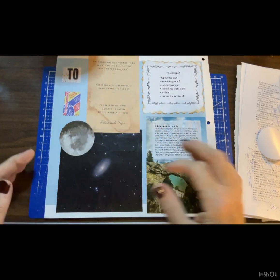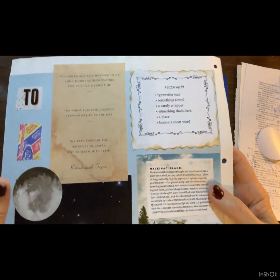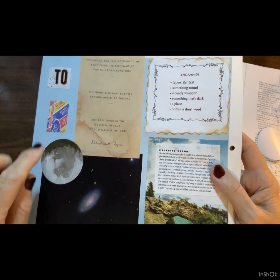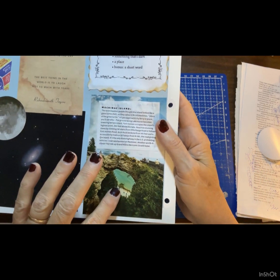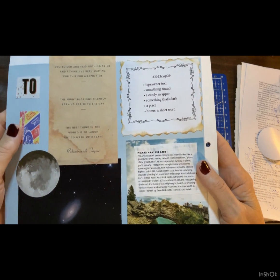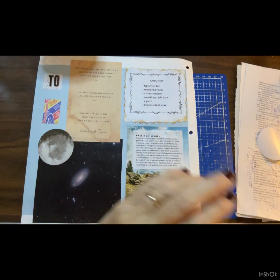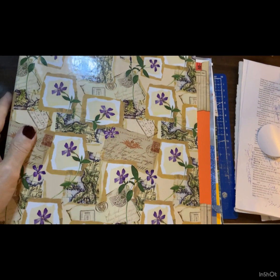All right, let's see if we've got everything. Typewriter text up here, something round, a candy wrapper, something that's dark, outer space, a place, Mackinac Island, and my short word, the word two, and a candy wrapper. I don't know if I said that or not. But let me see if I can show you my album I'm talking about. This is what it's in right now.